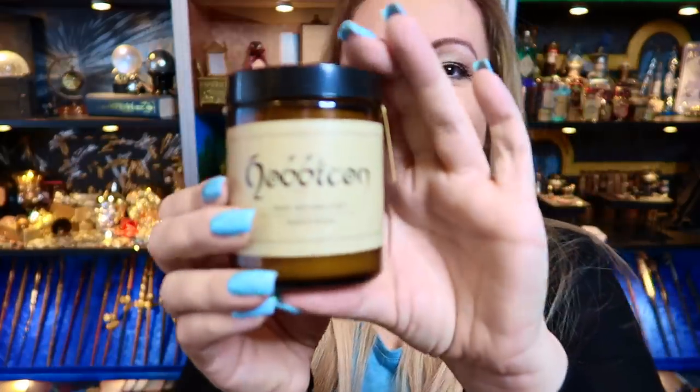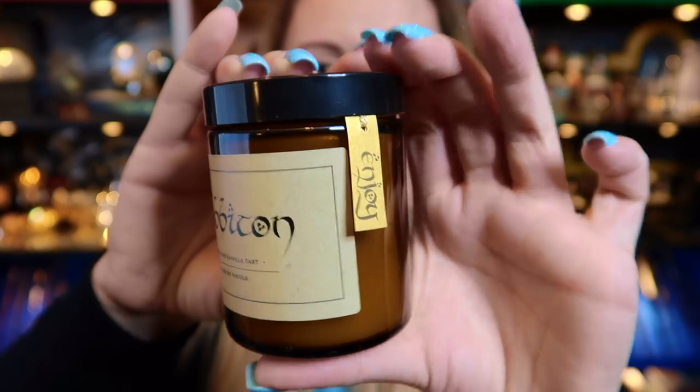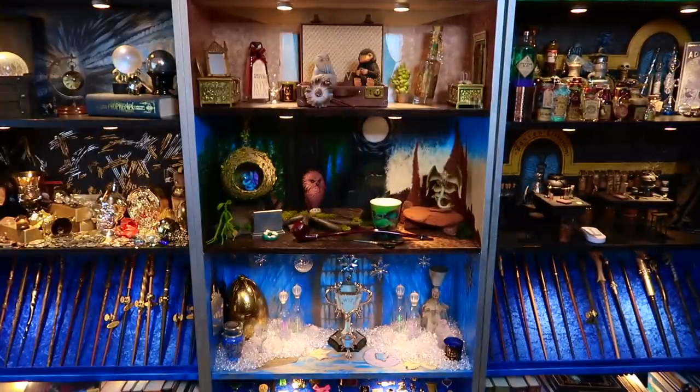Enjoy Hobbiton berry and vanilla tart. It looks like it's a candle. Look at, I love the writing. I love the whole Welsh and Irish aspect of Lord of the Rings. Oh my God, that is beautiful. I'm burning that now.